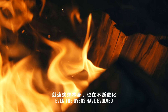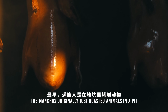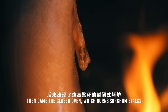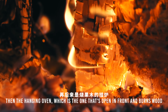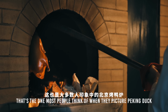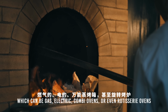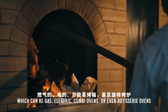Even the ovens have evolved. The Manchus originally just roasted animals in a pit. Then came the closed oven, which burns sorghum stalks. Then the hanging oven, which is the one that's open in front and burns wood. That's the one most people think of when they picture Peking duck. And then there's the modern ovens that most people actually use today, which can be gas or electric or combi ovens or even rotisserie ovens.